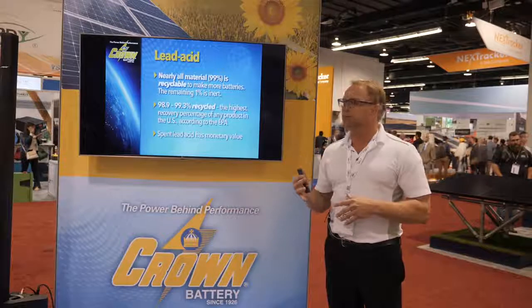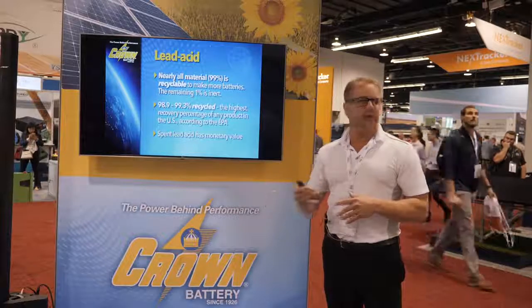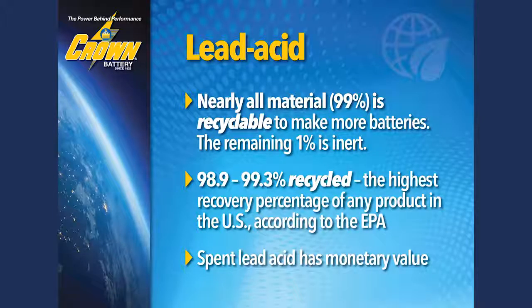So one of the things that we want to highlight with the folks when it comes to energy storage, if the primary reason that you're buying a renewable energy system is to go green, the best way to put an energy storage application with that renewable energy system is to utilize an energy storage device that is about the greenest there is when it comes to any product out there, including aluminum cans, newspapers, whatever it may be. Vast majority, 99% of all lead acid batteries wind up being recycled again into new lead acid batteries to be used for future applications. Okay?